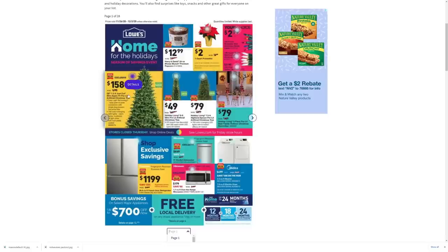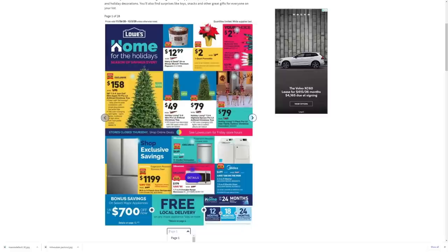And this other LED tree here, this is the GE 7.5-footer, just cut is what they call that. This one is marked down from $298 to $158, so pretty much 50% off on those two. They also have this Hisense microwave oven for $80 off. Let's see what we got on these other pages.